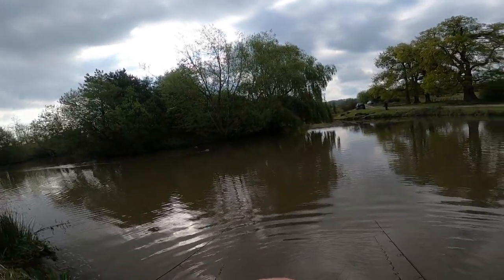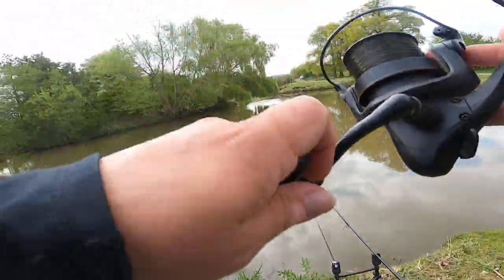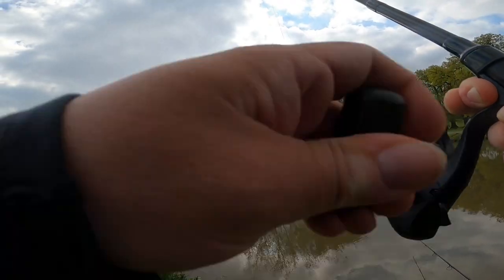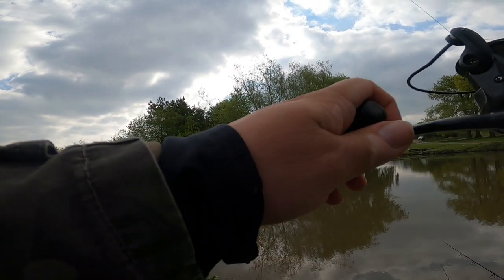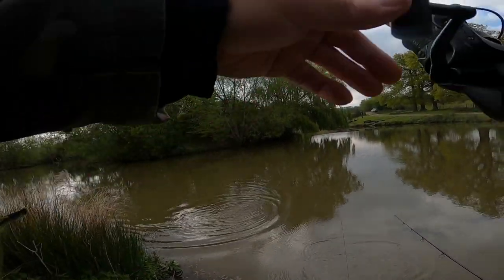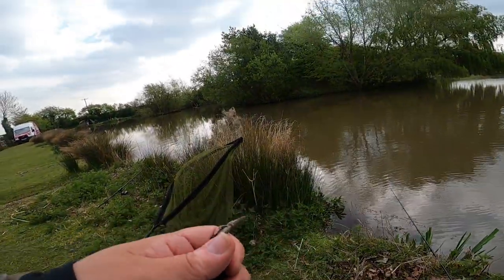There you go, second bream. Not what I want, so another carp. Another bream. Heavy bream though. No, that's not heavy. I'm glad. Thank God for that. Not a fan of bream. That's three now. I'm going to try and get past the bream and get one of these carp.